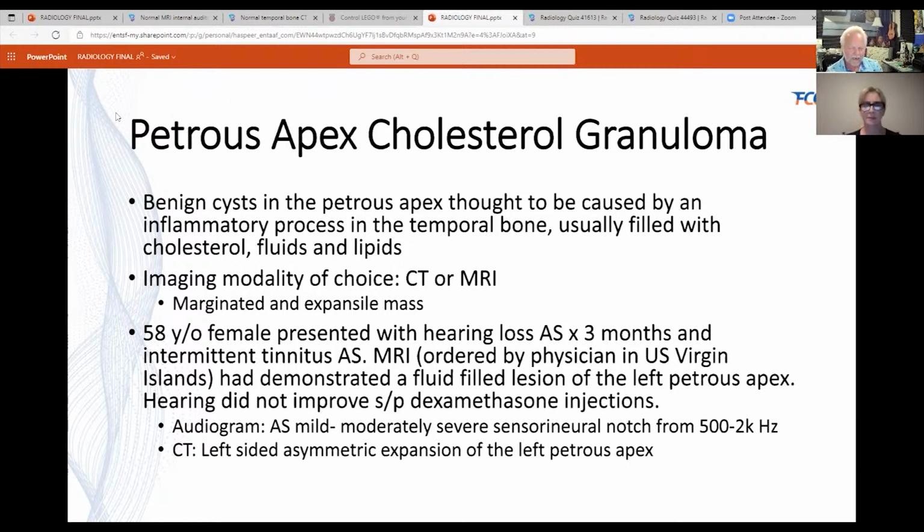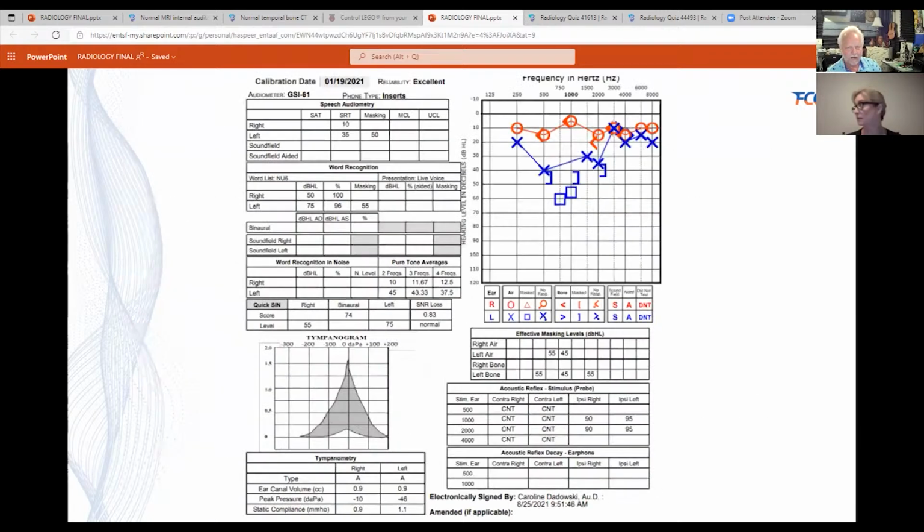This is primarily going to be a radiographic diagnosis. I don't think there are any findings on audiogram that are pathognomonic of this, but we do have a combined sensorineural with conductive component, kind of a strange looking audiogram. Amy, would you comment on it?